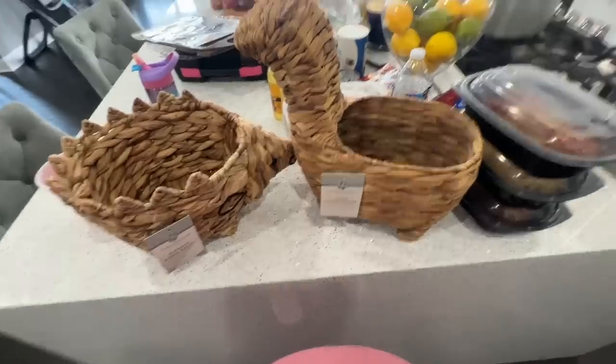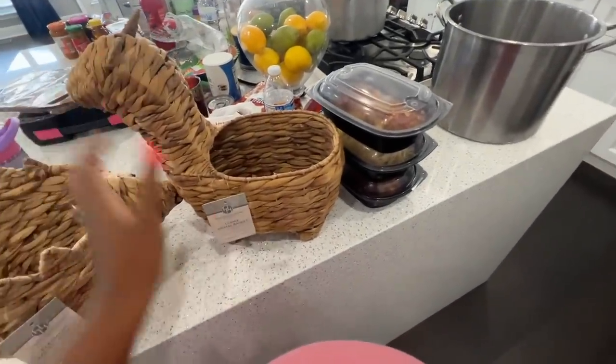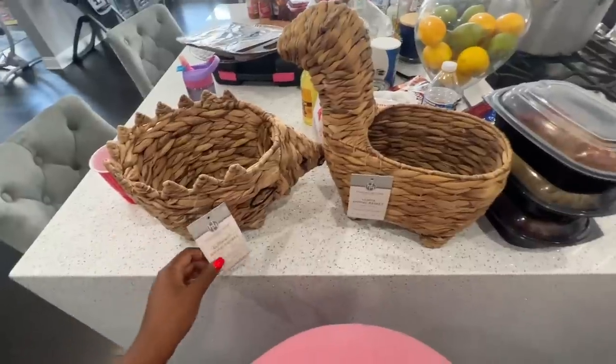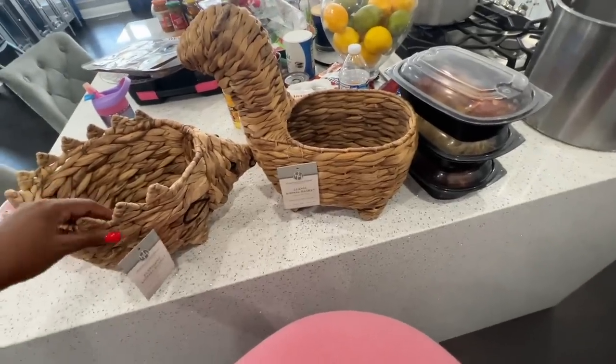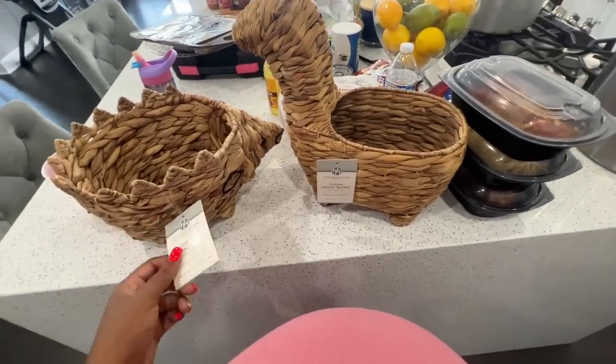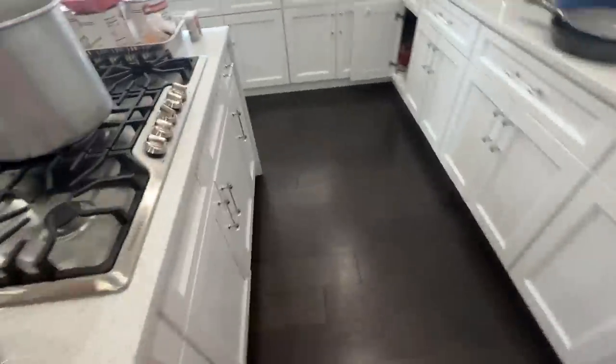And I almost pulled the trigger and bought them because I wanted to put them on baby boy's dresser and put some baby essentials in them. But I'm glad I didn't, because I went back today and they only had like two or three left, but they were marked down to $6 and some change, you guys. So I thought that was a really good deal. So I'm gonna put those in baby boy's room.